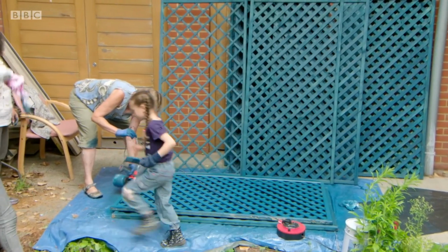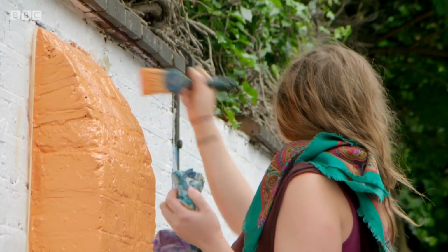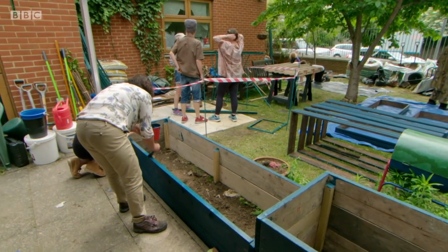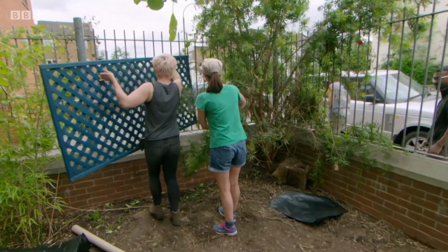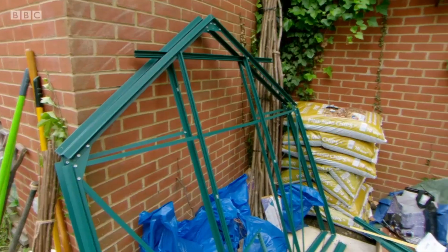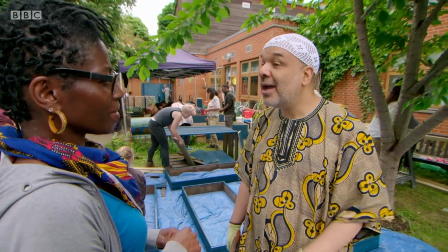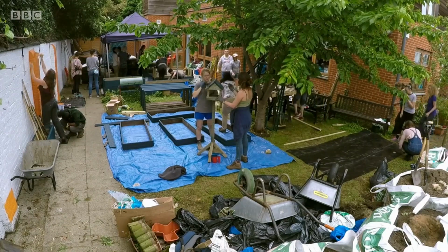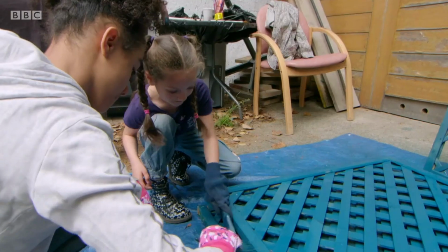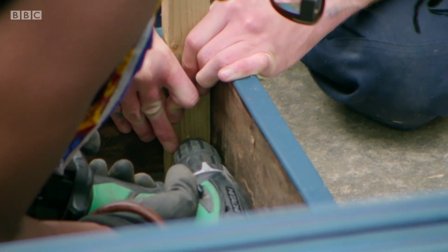We've got to finish at 5:30 today. We've got this mad schedule, so what are the jobs that we need to do today? Right, so there's painting of the raised beds, constructing the raised beds. We've got a miniature forest garden area to plant up. There's a greenhouse that's being constructed. So I can slot into one of the teams? Yeah. Go for it.